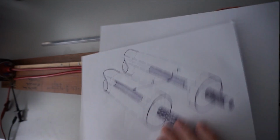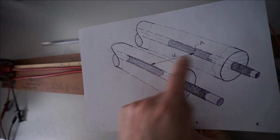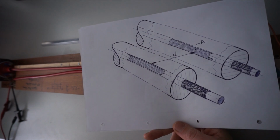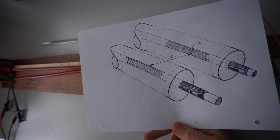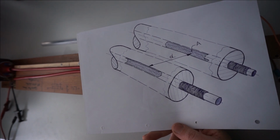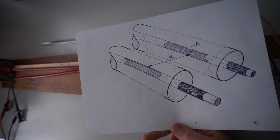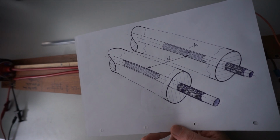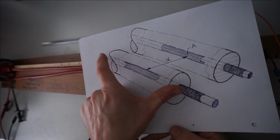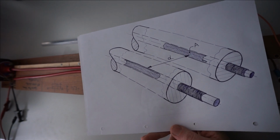Now consider A as the projected surfaces of the wire's conductors and D as the distance between the conductors. What we learn from this is that it doesn't matter if the two wires are just close at one point. Rather, it matters if a large projected area, that is length multiplied by conductor diameter, is close. Let's check this.